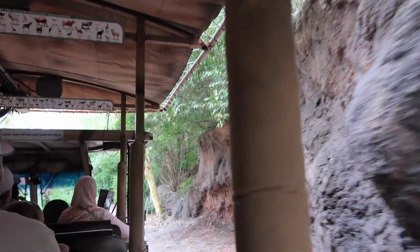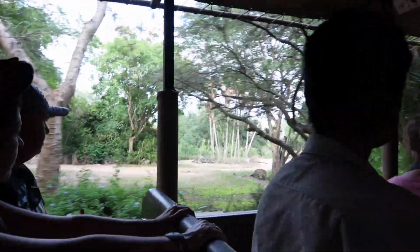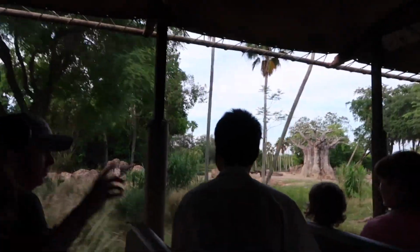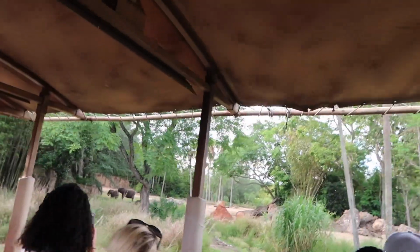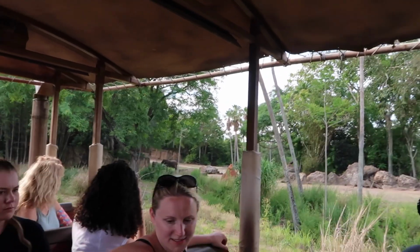Look at that, folks. There are some tusk marks coming up in the clay on the right. That tells me elephants have been by. We're going to keep going and see if we can catch up with some members of the herd. Elephants do live in matriarchal familial herds with mothers and calves. And if you look behind us on the left, I think that's pretty much the only glimpse of some elephants we're going to get. Way in the back there.